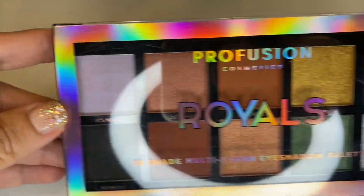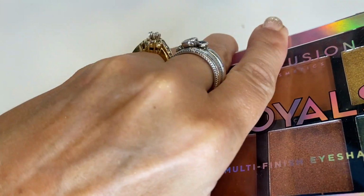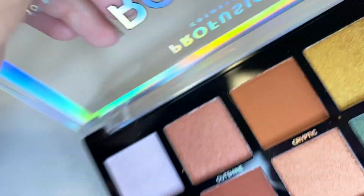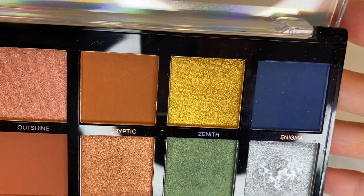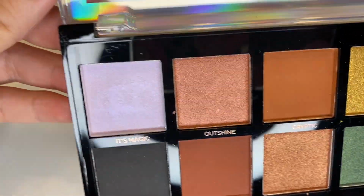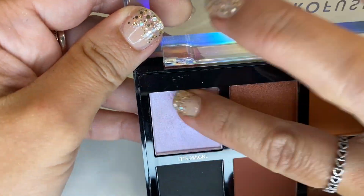And then the last of my Profusion palettes is Royals. So this one has a little more of a variety of color. The other ones are a little more monochromatic type. And this one gives you a little more color to play with, but not anything super crazy.